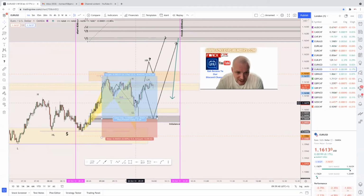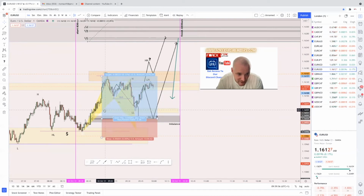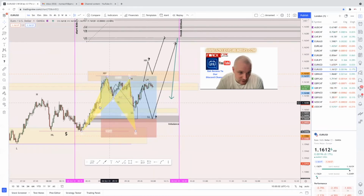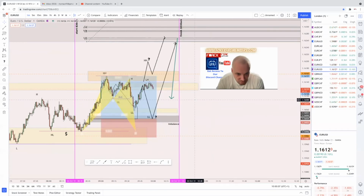Coming down, as we were coming down into this area here, we were anticipating a possible reversal from there, but overall I was wanting the imbalance to be met here. So I knew that price was going to come down, possibly pull back a little bit based upon this order block, but I wasn't anticipating the move instantly coming from here. So we've missed a 5% on that.